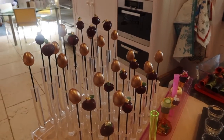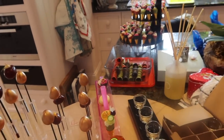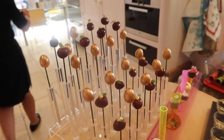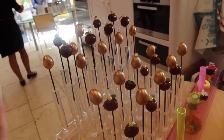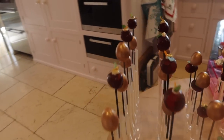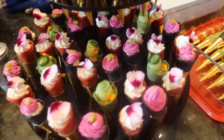I've just popped into Kimberly's kitchen and been very naughty to come and see these incredible canapes, and it is Pink Pineapple Events, and these are quail's eggs, is that right? Gosh, incredible with the gold leaf on the top. And look, I feel terrible even destroying the beauty. Gosh, and what are these ones?